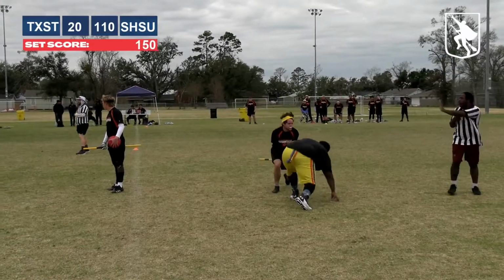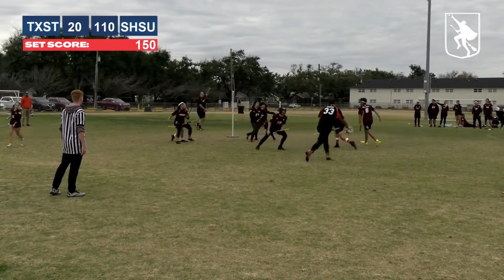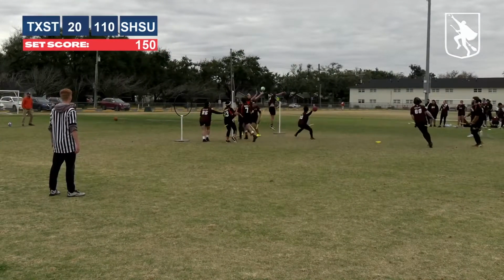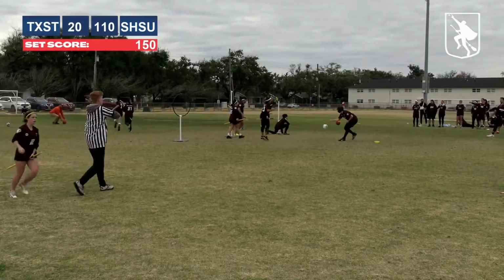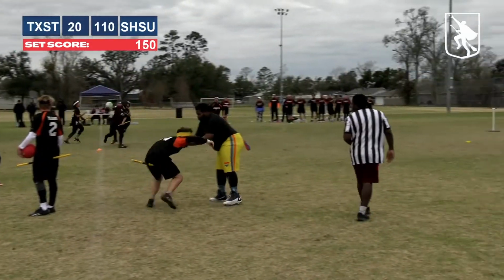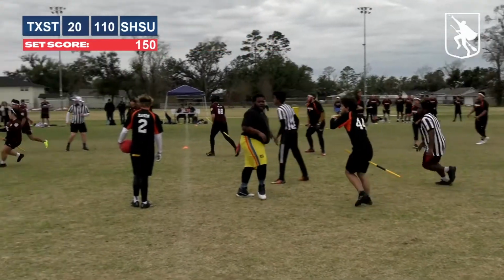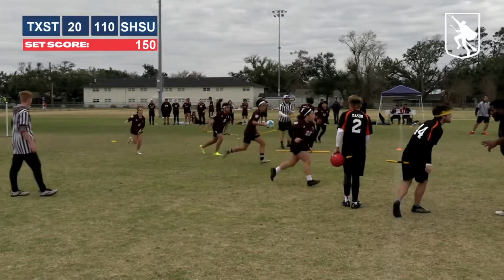Ooh, SHSU seeker with a very close, almost a catch, barely inches away. On offense, though, the quaffle, not inches away, goes right through the hoop. Looks like the goal was good, maybe not good. They're calling it beat before. Beat before, unlucky by Sam Houston, but again, they are firing on all cylinders.